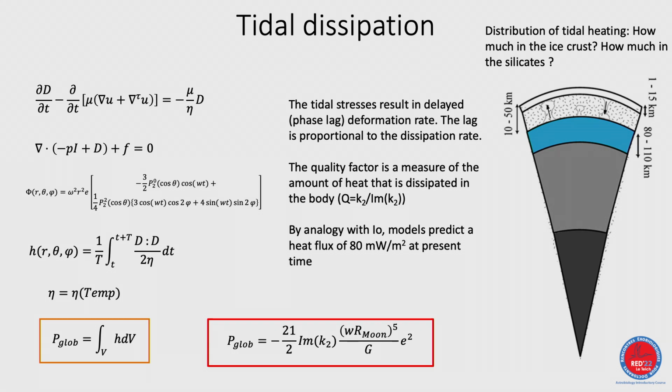And you can see that this period is very important. So the closer the moon is to the planet, the larger the tidal dissipation. You have a power of 5 here. And then you have the eccentricity, but finally the eccentricity is squared. Of course, if you don't have any eccentricity, then it goes to 0.